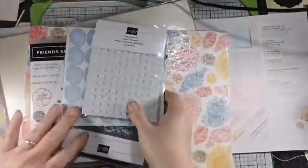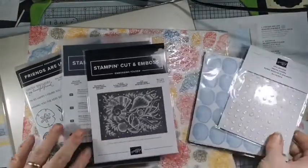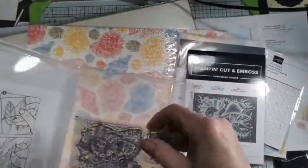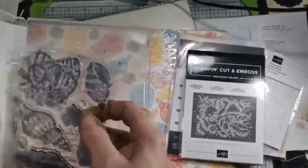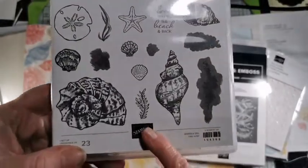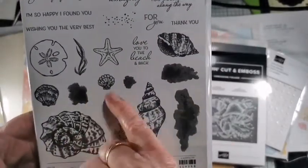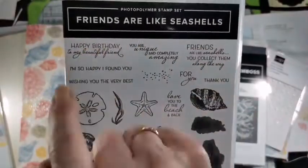So, a medium size suite. You've got a stamp set, which is rather beautiful. It's actually a photopolymer stamp set, and there are two sheets there. So you've got some really quite big images, some slightly smaller seashells and things, starfish, really beautiful detail on these stamps. You've got some squiggly stamps that will enable you to add some colour to some of these bigger stamps. You've got quite a few sentiments in there.